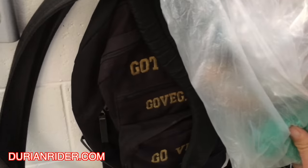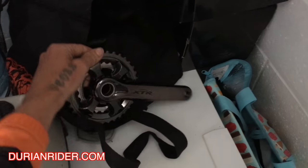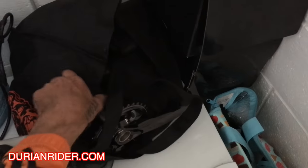This is the old bag I got back in 2011, Doug Graham's fitness camp. Got a fat, go veg, go vegan. Got a clock. Got the XDR cranks, building up the race across Australia. Actually, that's a top secret. You didn't see that. Just fast forward the video, please. Okay, that's okay. More cranks.